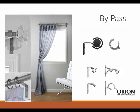You can use bypasses also for large window scenarios where you want to do hand-drawn batons, though sometimes with multiple widths, when you're getting into 8 and 10 widths, hand drawing them is not necessarily the most ideal scenario. That's where traversing systems really do come into play. But as you can see, your end brackets would have a larger stirrup, and where the center bracket is on the C-ring, it's a smaller stirrup, and it bypasses it.